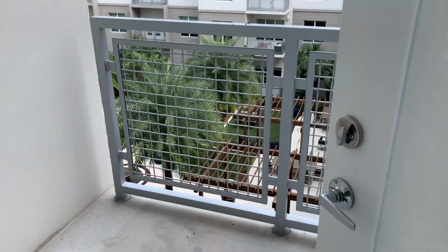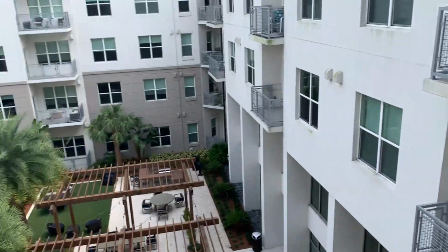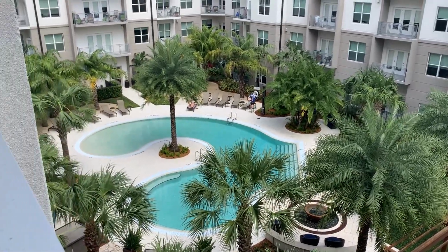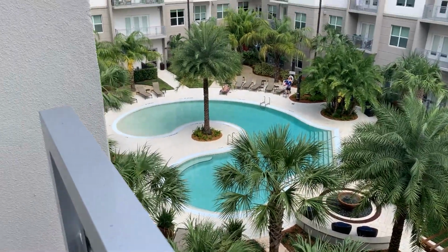So out here, a nice little patio. You can come down here and look into the pool. Yes, that was fun. Okay, let's go back inside.